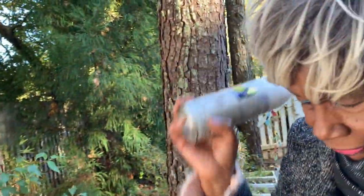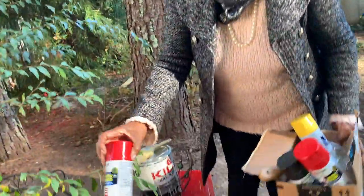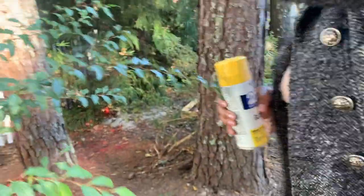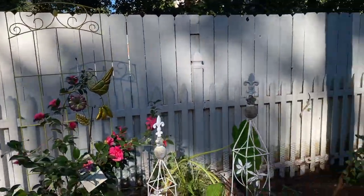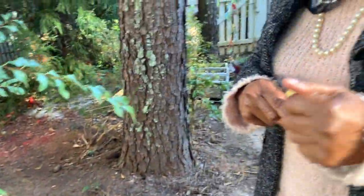White paint for the obelisk, okay? Red paint for the bench. You see purple? Yellow spray paint for, you know, my trellis and everything like that. And when it comes to this brush, it was used with this gray paint.